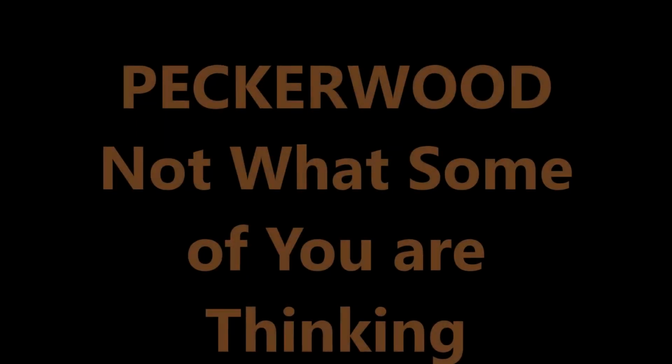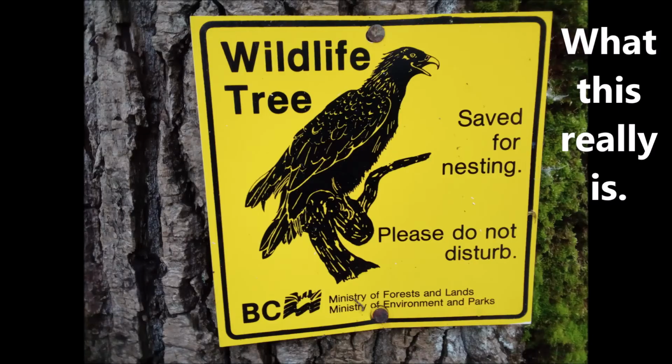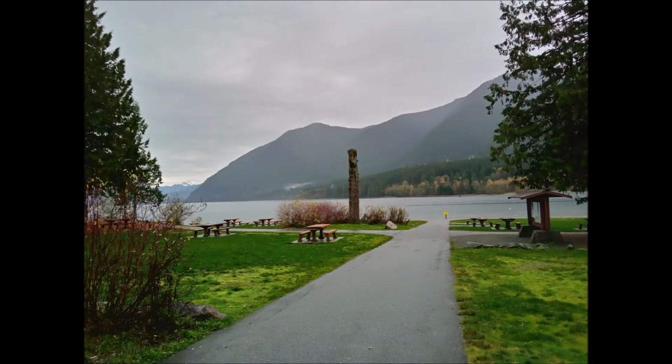Peckerwood, this is a real thing. So it's a lecture on peckerwood, and peckerwood, not what some of you are thinking. This is not blasphemy, this is not rude or derogatory. What this really is, is an old dead tree that is used for nesting. It's also called a wildlife tree, saved for nesting, do not disturb.